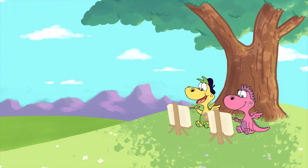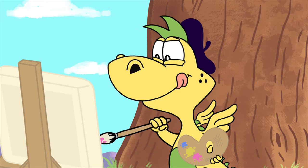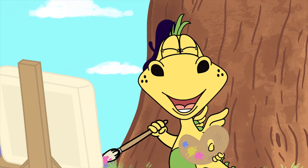Toby and Tinka are sitting under their favorite tree. But what are they up to? Toby, what are you doing? Tinka and I are painting our ABCs.